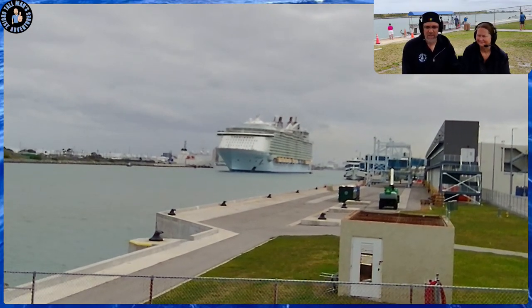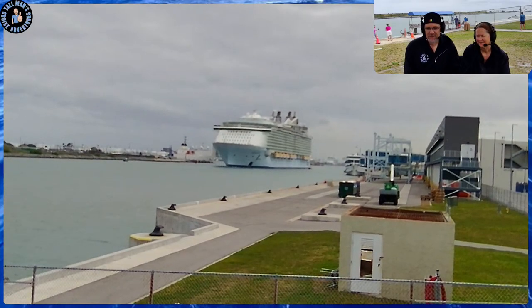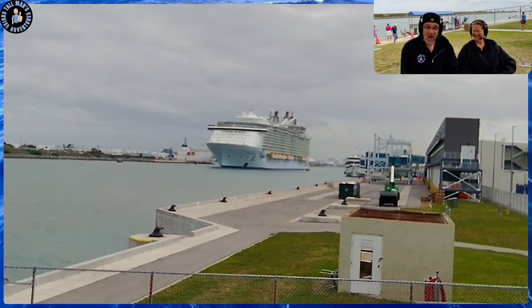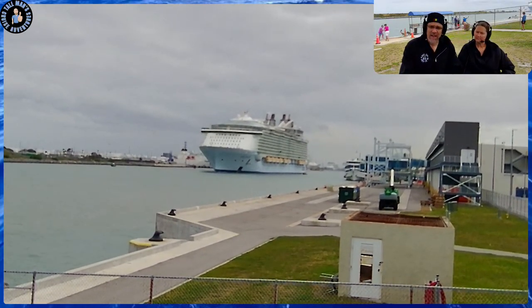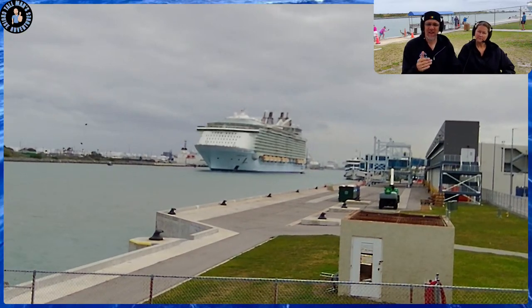But here comes the Aurora, everybody. Gonna try your luck? Of course. There's a sixth ship, by the way, and we keep on forgetting to mention that for those who are joining us late. We are not gonna get to see it depart because this is a port of call for it. It's not leaving until 10 o'clock tonight.